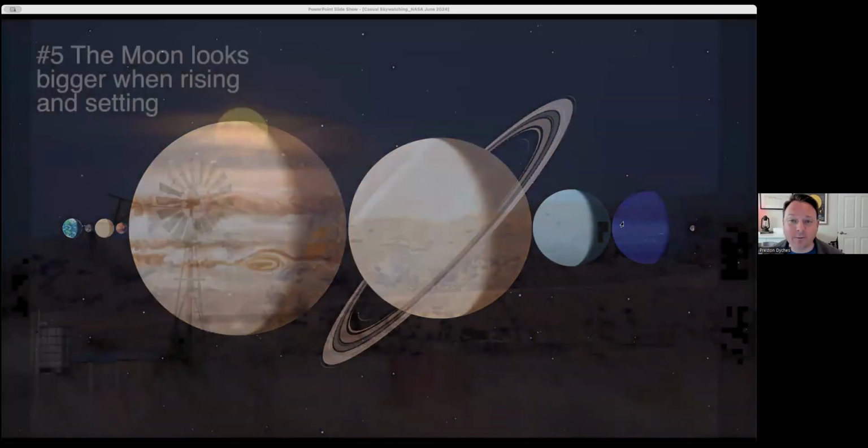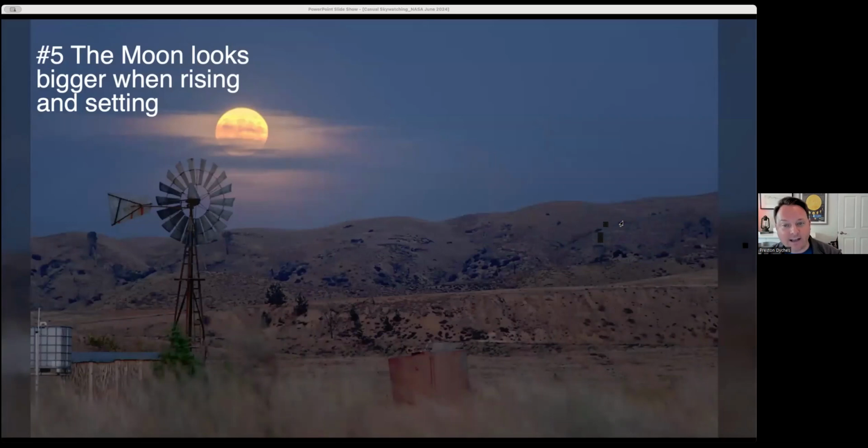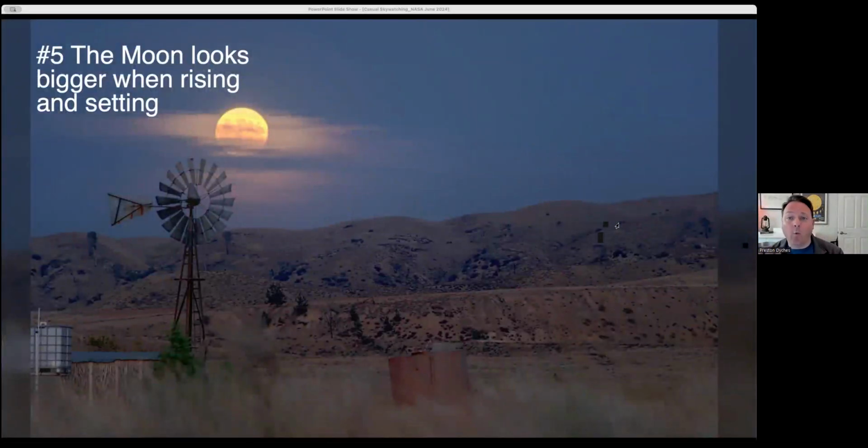Okay, continuing with the moon. Next up is number 5. As we mentioned, the moon often looks bigger when rising or setting, and this is due to an illusion that's known as, creatively, the moon illusion. It's very well known, but not everybody understands. Most of us don't think about why it happens. The thing is, it's not that the moon is closer when it's on the horizon. It's actually a teeny bit farther away in space, so that's not it.